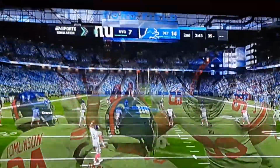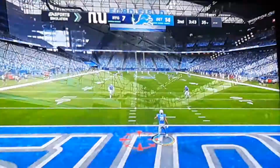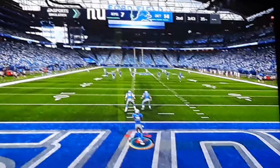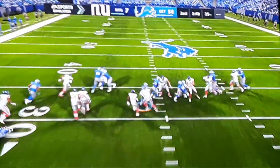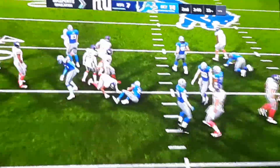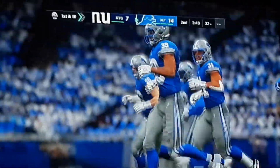All right, now it is kickoff time here at Ford Field, and Jamal Agnew is ready to return for the Detroit Lions here for the special teams unit, and he gets stopped at the 33. So this is going to be a 1st and 10 for the Detroit Lions.